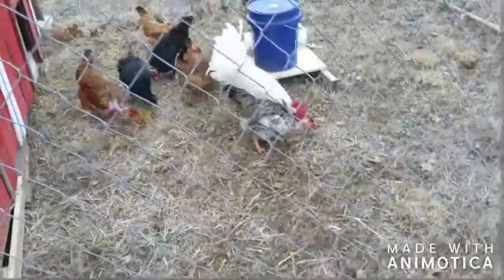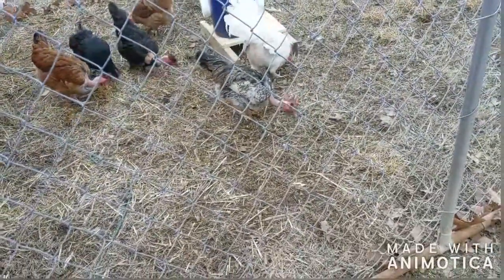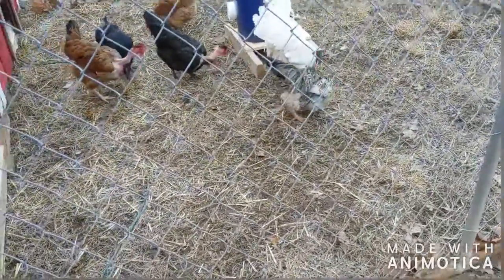Okay, and now we gotta check them every 2 hours. Oh, they're out! They're gonna start pecking for their chicken scratch. Everyone needs to get out quickly. Okay. So there's all 8 of our chickens, including the rooster.